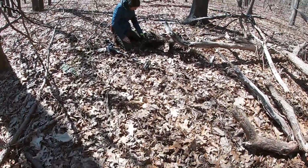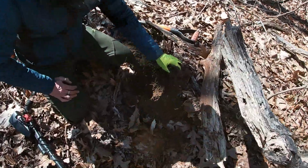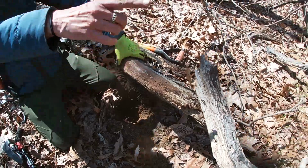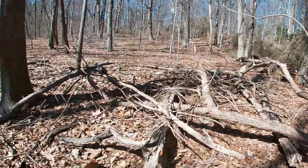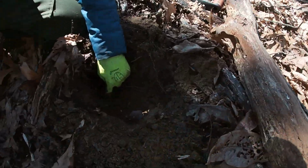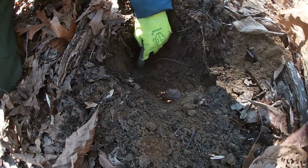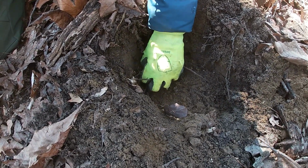Okay, guys, Audra called me over. She said, dude, I think I got something. I moved this. Look at that tree. It's all... Yeah, big fallen tree, two of them, actually. But I had a good signal, and I see something that looks like a utensil ledge. Right up in there. Let's see.